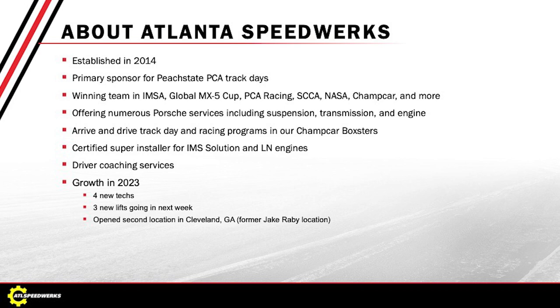We do lots of different Porsche services. We've got a new facility we just opened up in Cleveland, Georgia, that was Jake Raby's facility. We're doing engines and some transmission work up there. We've got a dyno up there now, and we're doing some tuning, that sort of stuff. So a little bit of everything.